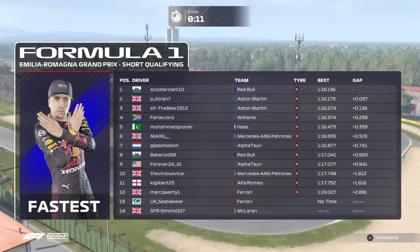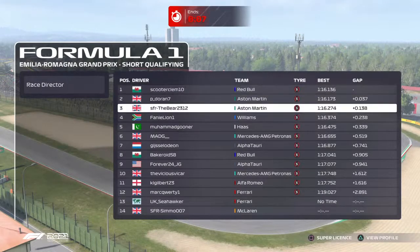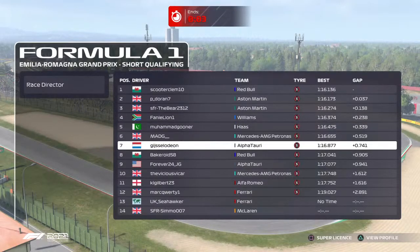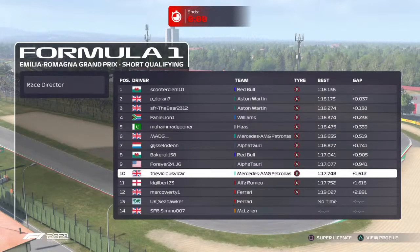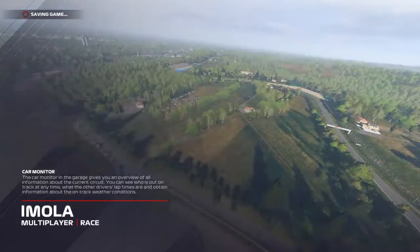So yeah, let's do a quick rundown of the drivers. We got Scooter Clement P1, Durant P2, The Bear P3, Fanny Lane P4, Gunnar P5, Matt G P6, Gitstoden P7, Beckeroyd P8, Forward 24 P9, Fitzvika P10, Gilbert McWerty, UK underscore Seahawk, IO P11, P12 and P13.